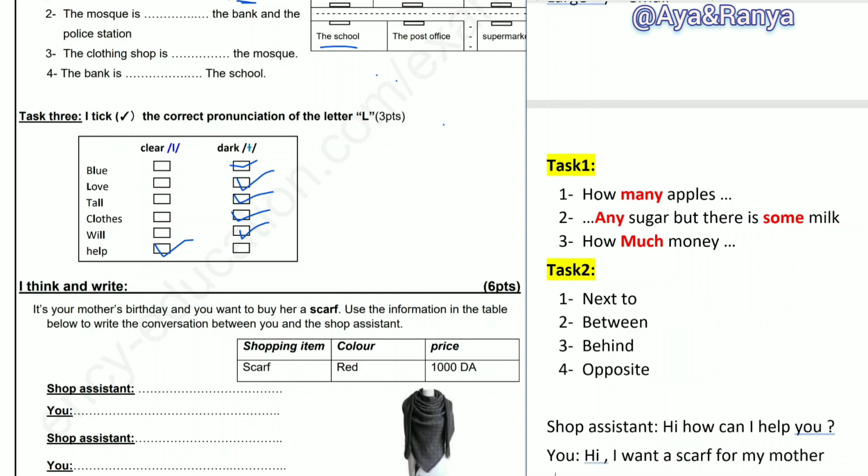Okay, shop assistant. The shop assistant says, what color would you like? Yes. What color would you like? With a question mark. And then me, I would say, I would like a red scarf. Red color. I would like a red color.